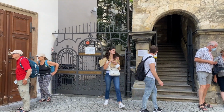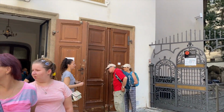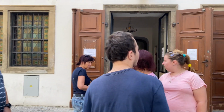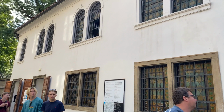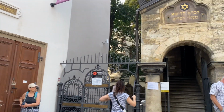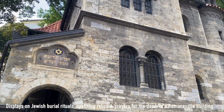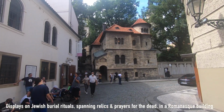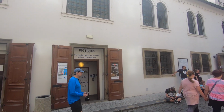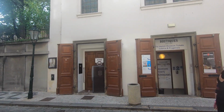All right, so we just came out of the cemetery right through those gates, and we're going into the Klausen Synagogue. And I'm not sure what this building over here is, but it looks very old. The Jewish Museum. That's some of the cemetery up there.